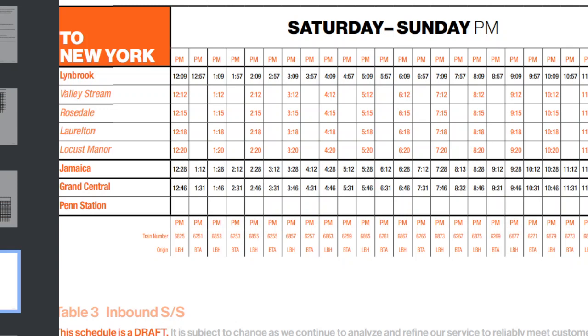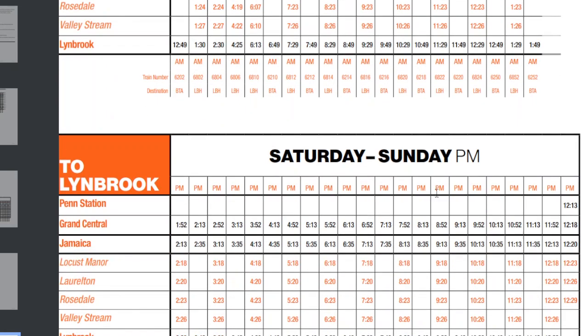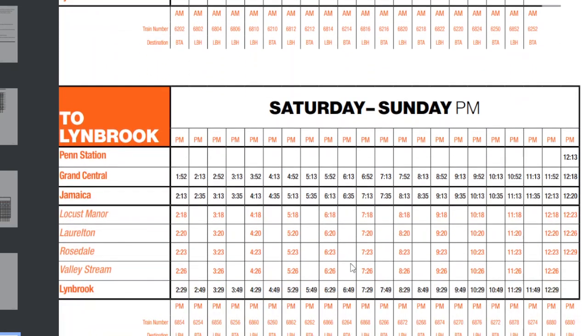So this is what your schedule looks like for Lynbrook. Pretty much keeping the same level of service that you have. There's Eastbound, and again, Long Beach. One of these will be a Long Beach train, one of these will be a Babylon train, and it's uneven timing too, I notice.